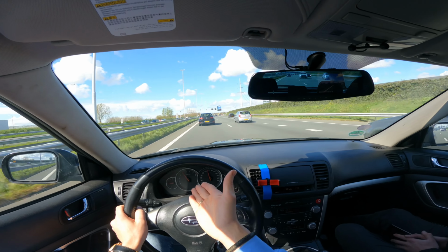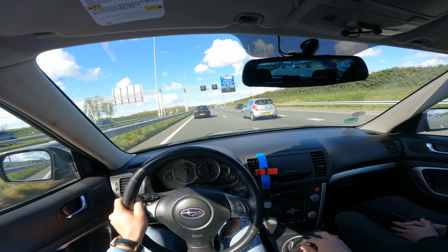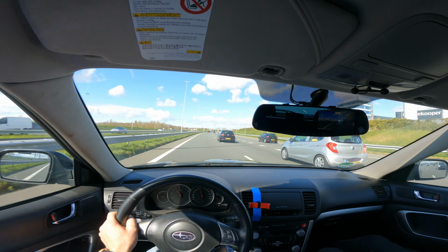It does actually only redline at 7500 RPM, so that's quite a lot. Let's try if we can reach that.